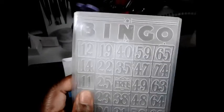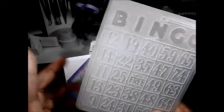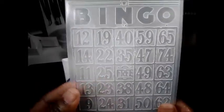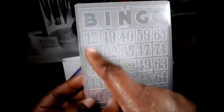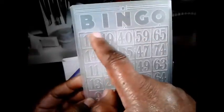The embossing folder I used is this one. It's the Tim Holtz Alterations Bingo die, and this is the, I guess, tattered bingo. You guys know Tim does tattered, distress, grunge, everything. So I didn't use the whole one. I like the idea of these numbers for the set, for the idea that I had. So I just used different sections of the numbers, and I'll show you how. So let's get into it.